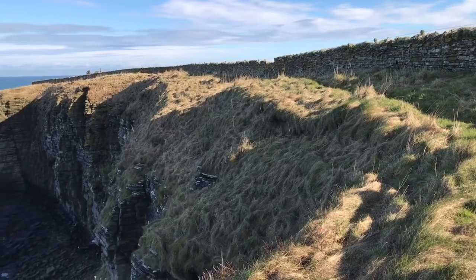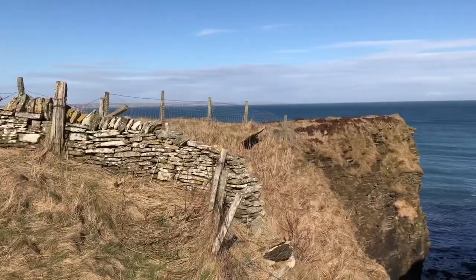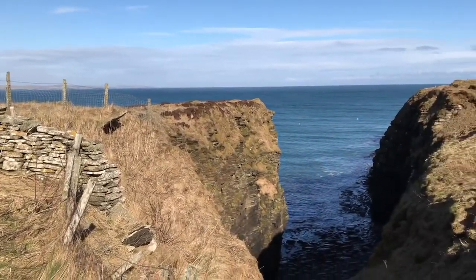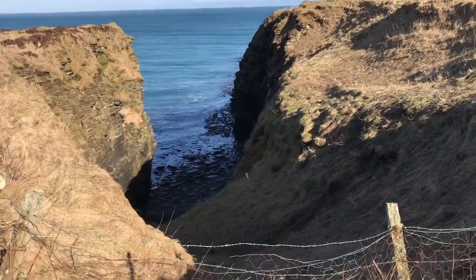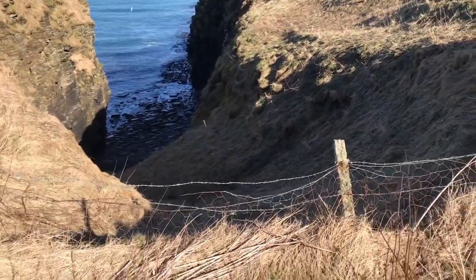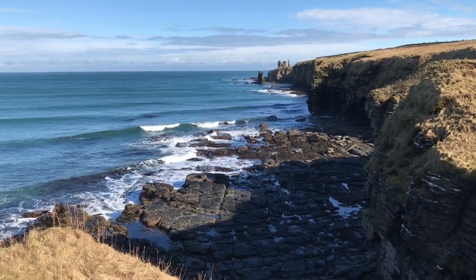The path is squeezed between fields and the cliffs, so idiots in the party could find a way to hurt themselves. At Isla's Geo I had a ploughed field behind me. I didn't photograph the ploughed field because the views back along the coast to the castle were excellent.